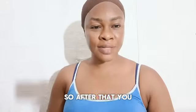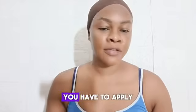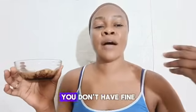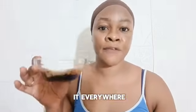So after that, you just have to remove all makeups. Wash your skin using a lukewarm water so that your pores will open up. So you have to clean your face to remove all makeups. Then you have to apply these treatments all over your skin. So even if you don't have wrinkles everywhere, you don't have fine lines everywhere, you don't want to firm everywhere, it's very important for you to apply it everywhere.